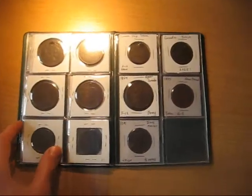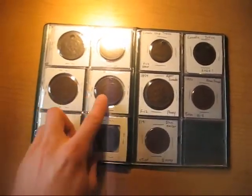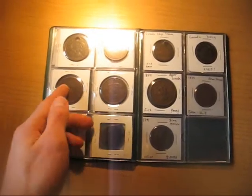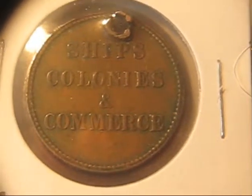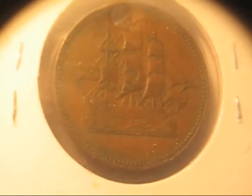Okay, then on this next page here, we continue with the back sides of the bank tokens, and over here are the different ones. We have a Canadian Ships and Colonies token with a huge hole in the top. The other side of it is a boat, right there.